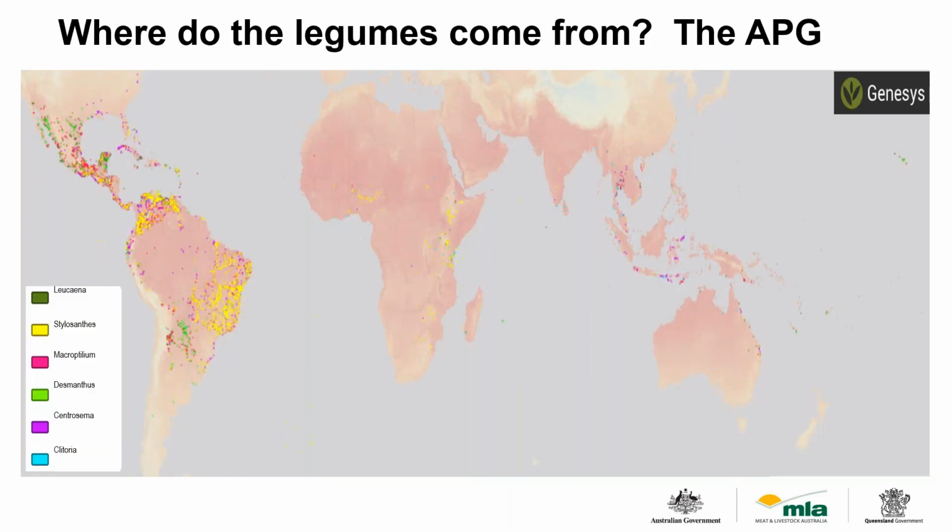Okay, so we're introducing legumes. Where do they come from? So this is a map of where the pasture legumes were collected before they entered international forage collections. These collections are used to conserve what's out there in the world and also to develop new plants for agriculture. As you can see, the different legumes we use today were mostly collected in Central and Southern America.